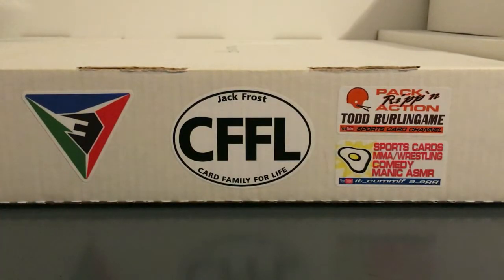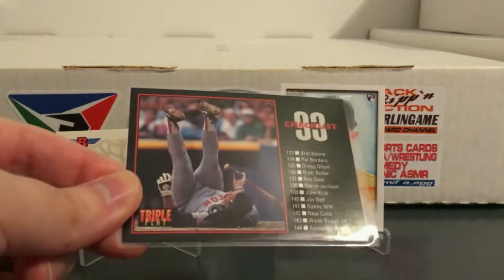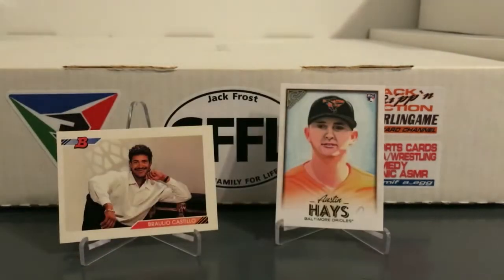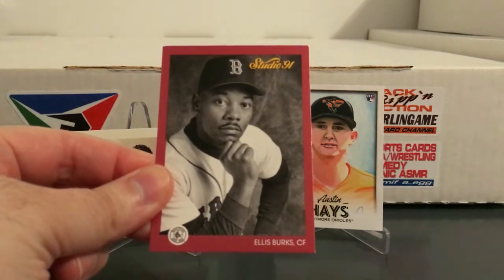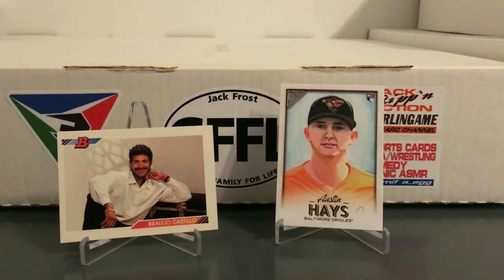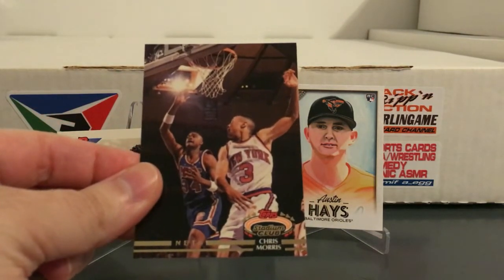Actually, let me go get some other cards. Alright, so if we're gonna show some funny cards, gotta have a few of Bob's favorites in the background. So now we can proceed. Got somebody on their ass there. I think that's Tony Pena. Ellis Burks. That one's just kind of mediocre. Same thing here. This one's just kind of okay.